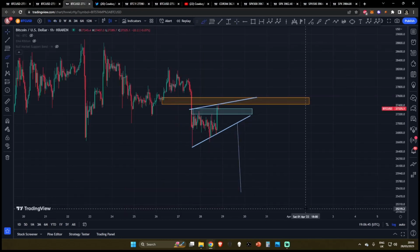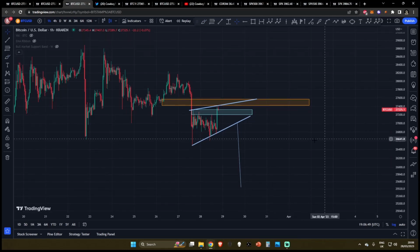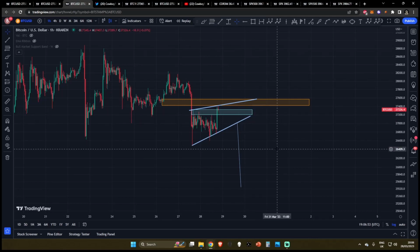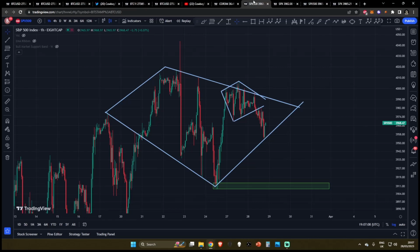So that's really what I wanted to update you on the lower time frames for Bitcoin. I do think a significant move is going to happen within the next 24 hours. If we do chop sideways for the next 24 hours, then the 4-hour EMA ribbons may cross within 48 hours instead of 24 hours and may mean that the 24-hour move may just take another day or so. But really, a big move is pending, and the S&P 500 is also calling for this.